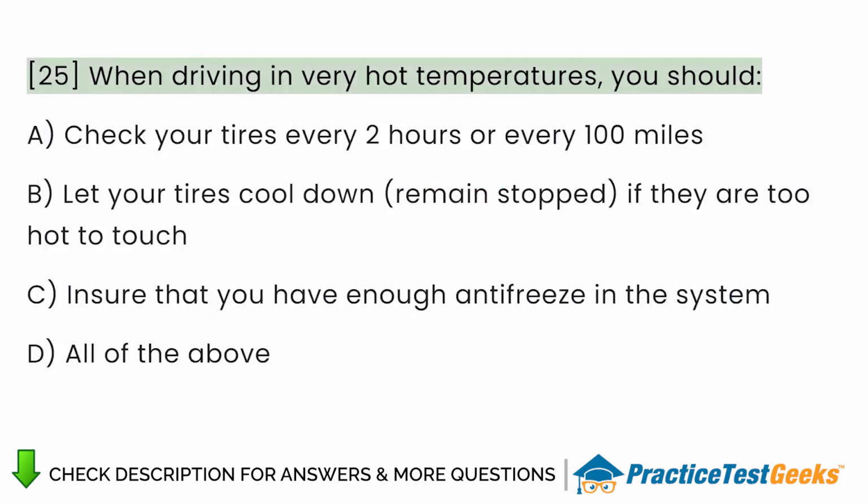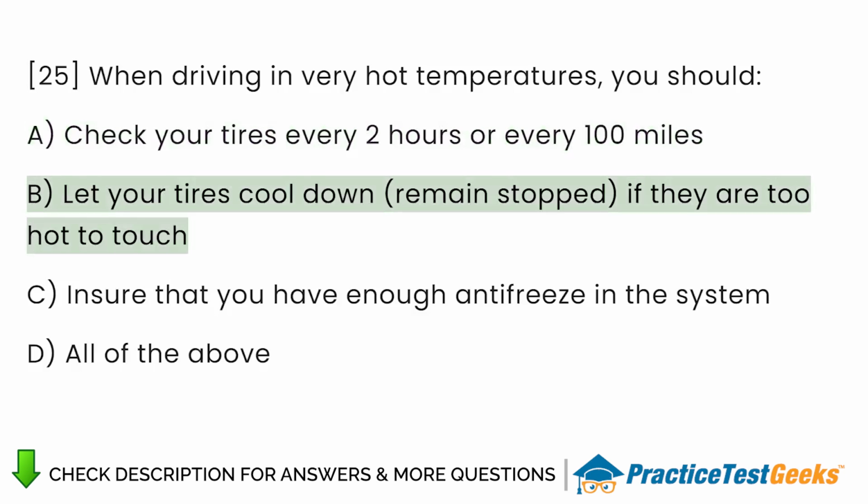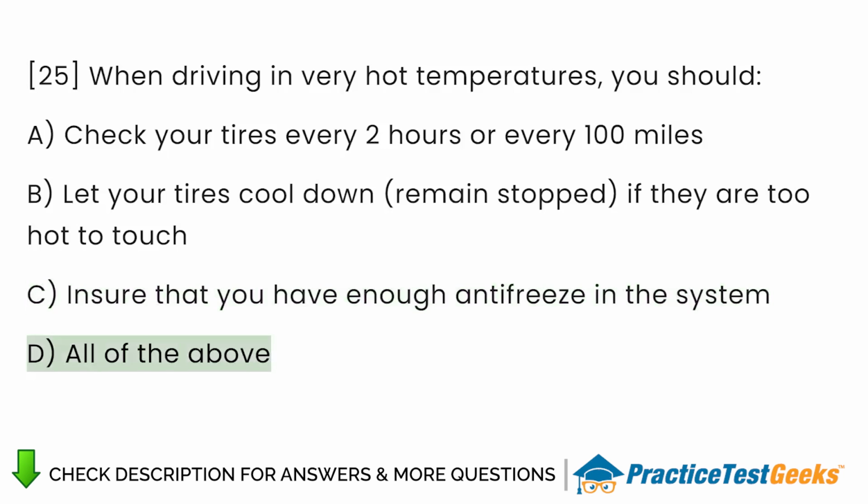When driving in very hot temperatures, you should: A. Check your tires every 2 hours or every 100 miles. B. Let your tires cool down if they are too hot to touch. C. Ensure that you have enough antifreeze in the system. D. All of the above.